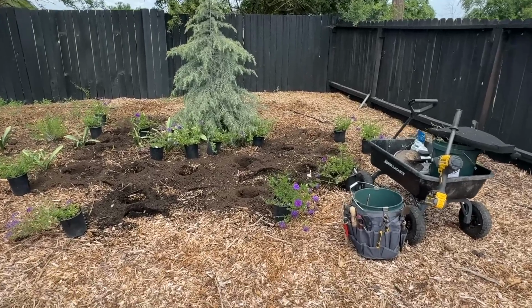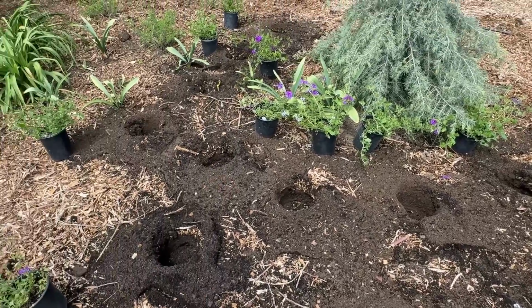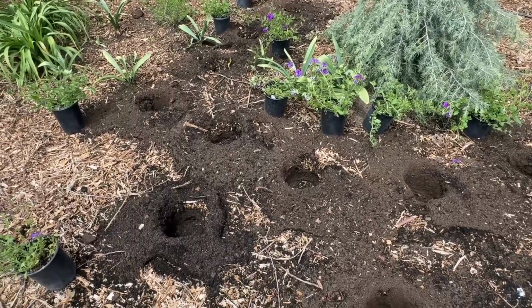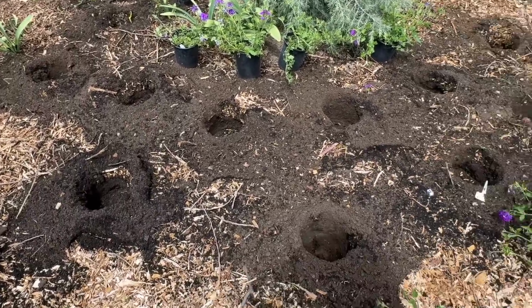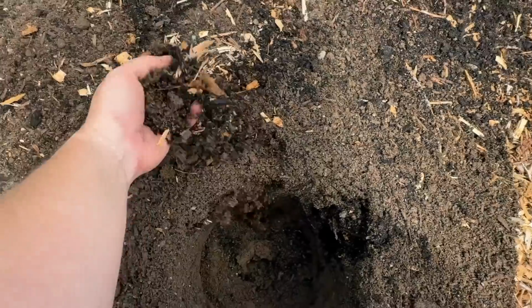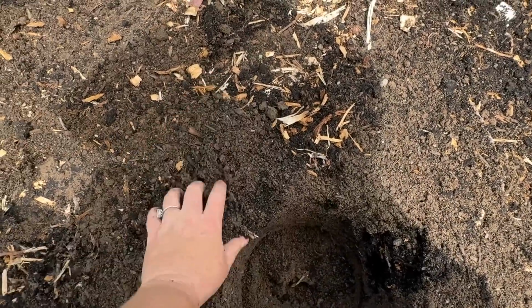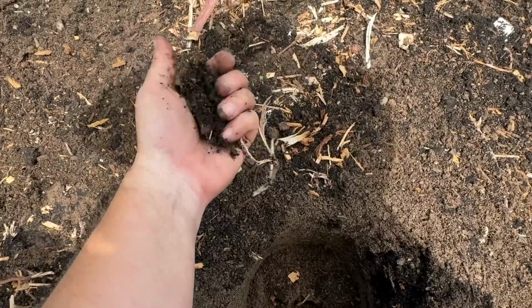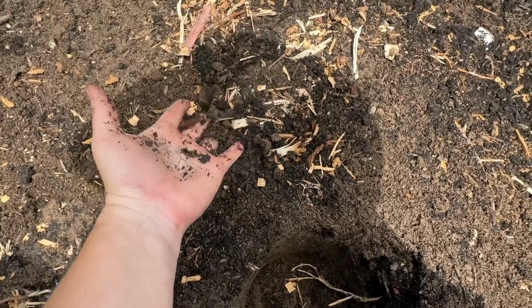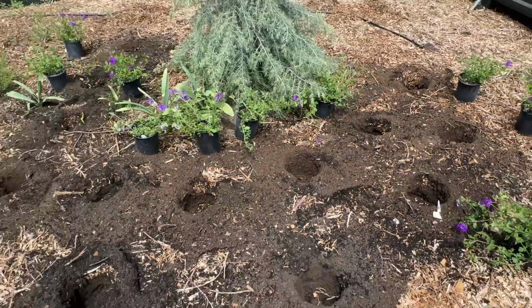But as I started digging the holes, I think I figured out why I have so many weeds in this area. This soil is incredible. It is so beautiful. It's obviously the compost mixed with the native soil, and it's like butter. It's not even butter. That's not the right word for it. What's the right word for it? It's just so beautiful. I love it, and it smells good, and I could not be happier with this.